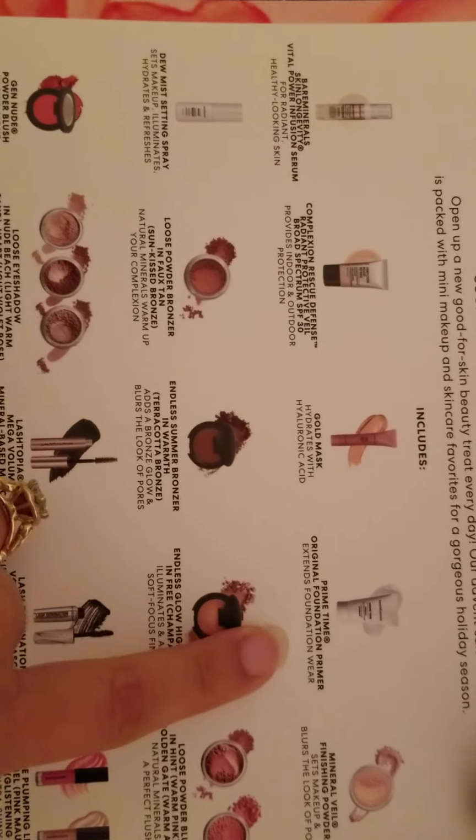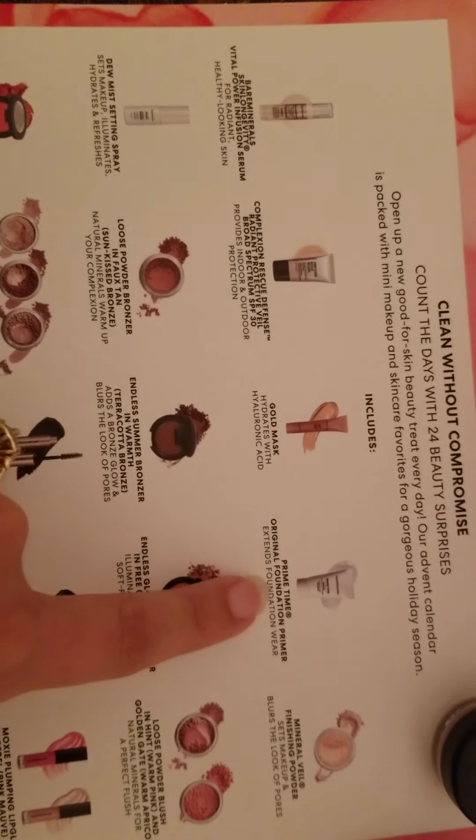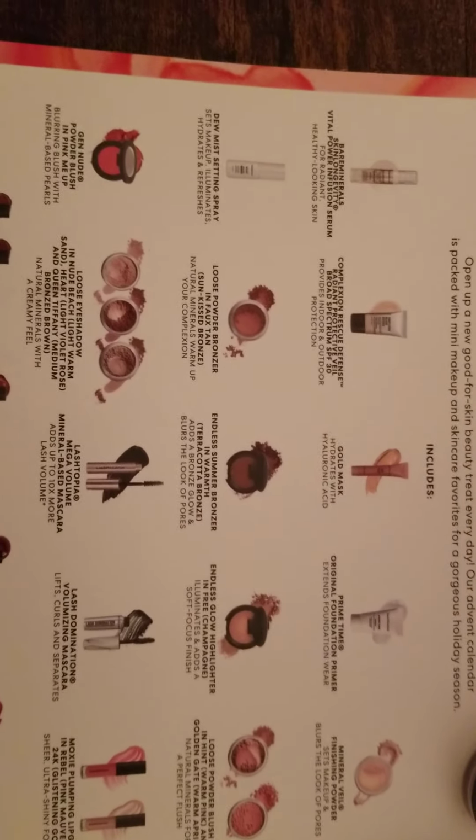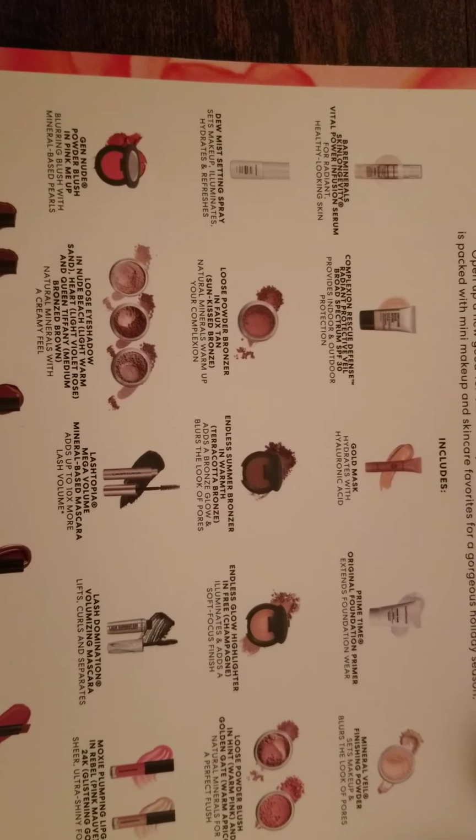The Primetime Original Foundation Primer, this I was really disappointed in. There is a YouTuber on here. She's really known for her Bareminerals. She worked for them for a long time, and I watched all her videos, and she got me so inspired to buy Bareminerals. And I went over all of her videos, and I was just like, okay, I messed up somewhere, and I must have been using the product wrong.